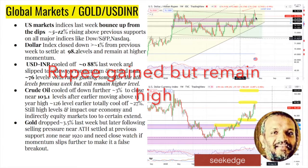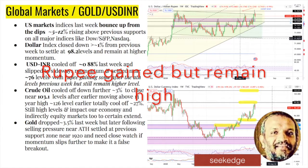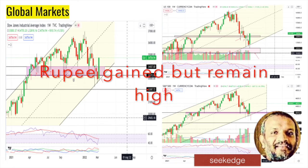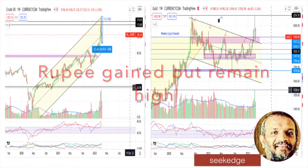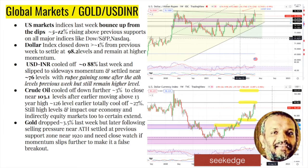Remember that we had the all-time high levels very close by, about 77 for USD/INR, right? So it is still at a very high level, but a big cool off has happened, which is positive in the last week, right? That is because of this commodity item. The crude has cooled off after hitting a 13-year high, where nearly 27% of cool off has happened in just 2 weeks, right? And last week alone it was nearly 3% of further fall down to 103 levels, where the crude oil is right now. That is what changes everything, the crude oil, right?